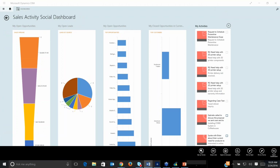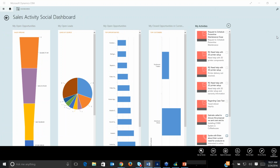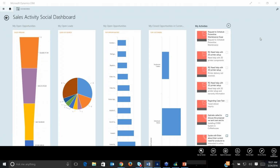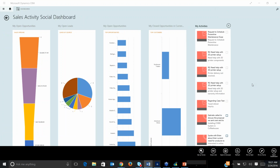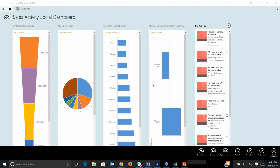One thing I will point out is this new CRM app is available for 2015 Online Update 1 and above. So if you're on 2015 Online Update 1 or 2016, this app will work with that. It's not available for on-prem deployments or earlier versions. So again, Microsoft has this push to the cloud, and they're releasing these enhancements, and all the great bells and whistles are showing up here in the cloud first. So just keep that in mind.